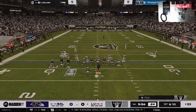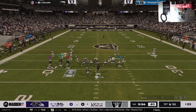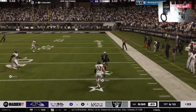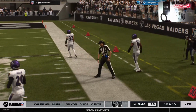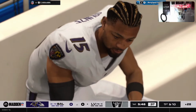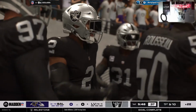Let's get this show on the road. It is 1st and 10. Williams starting with the pass here. His pass is complete. That's Zay Flowers. It's a race down the right side. And he's going to get this guy inside the 30 before he's driven out. They're going to move the chains after a big play. 39 yards.